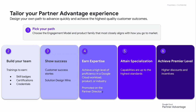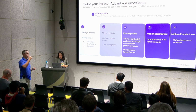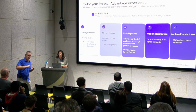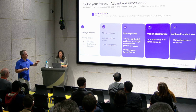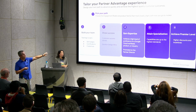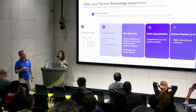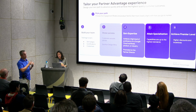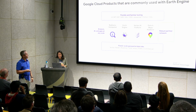Specializations within Google Cloud are important if you become a service partner, because if you want to work with a customer where Google already has a contract, you can be a subcontractor providing your services, and Google will pay you if you have a specialization. And we'll talk about that. And then finally, the premier level is kind of the top level. It's not something that everybody has to achieve, but a lot of companies come in and they want to get to that highest level. And we'll talk a little bit more about that.